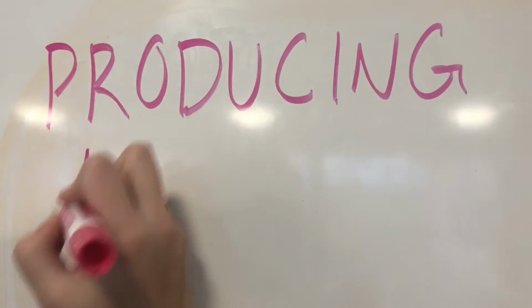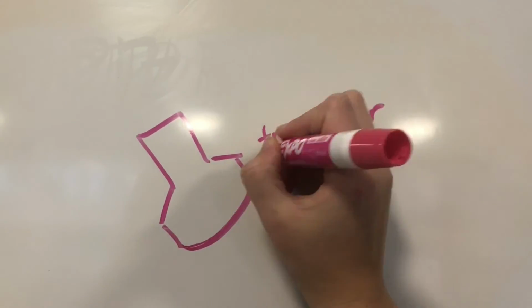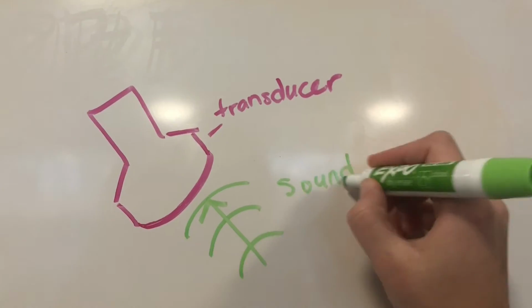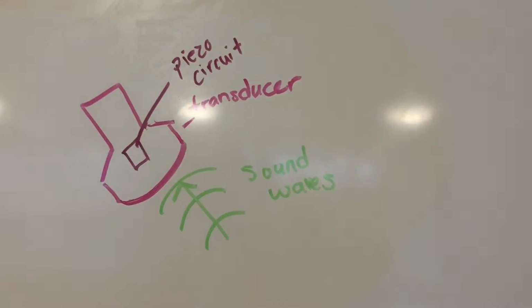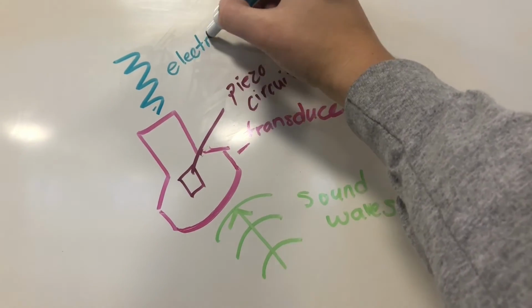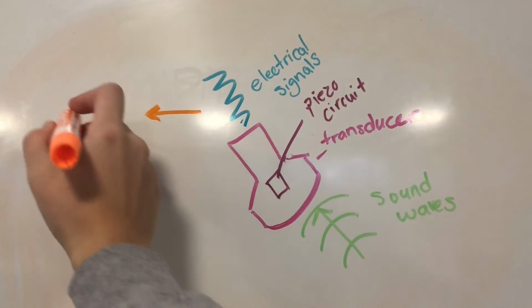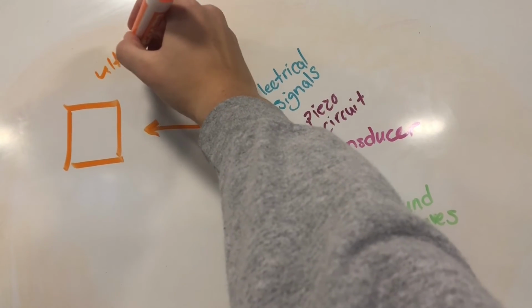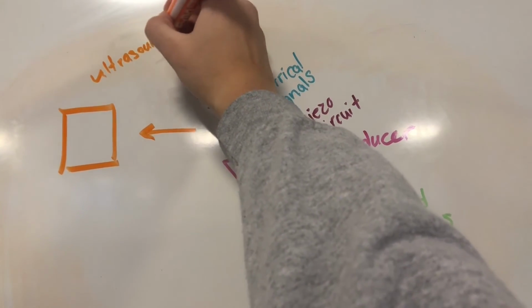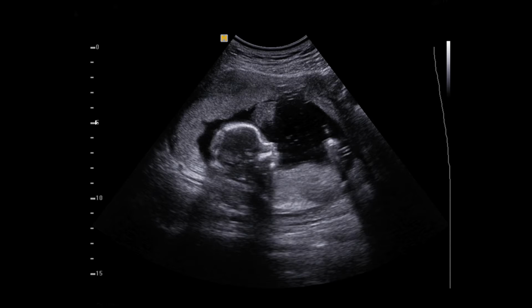How ultrasounds produce an image. Ultrasounds emit and receive sound waves through the transducer. When the transducer receives the sound waves, they are converted into electrical signals in the piezoelectric circuit. The electrical signals are then sent to the ultrasound scanner. The scanner uses the speed of the waves and the time of each echo's return to calculate the distance from the transducer to the tissue boundary. These distances are then used to create a black and white two-dimensional image on screen of tissues and organs.